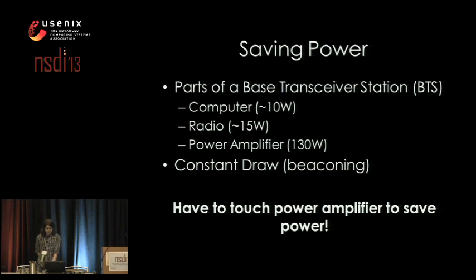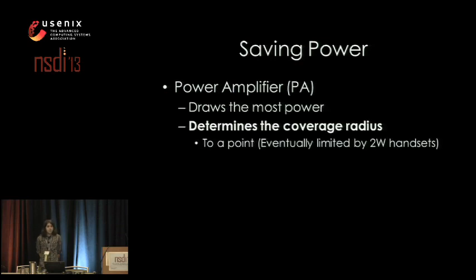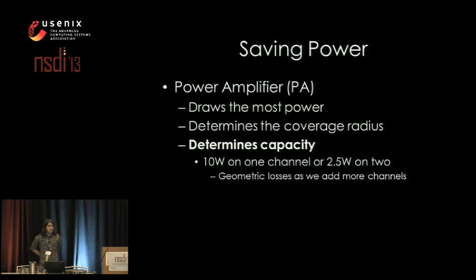We need to be able to touch that power amplifier. That power amplifier, as I said, draws almost all of the power. It determines the coverage radius of your base station to a certain point. Wireless is bidirectional, and so eventually the power on your handset will be the limiting factor. But at 10 watts, after 10 watts, the power doesn't increase the range of the tower anymore. What you use that extra power for is actually capacity.